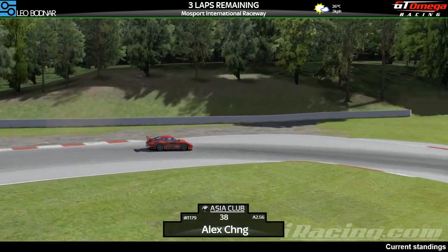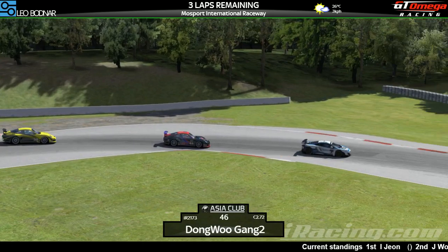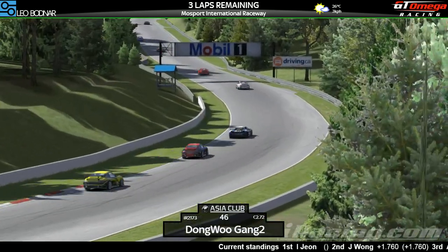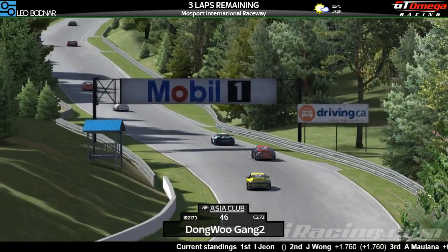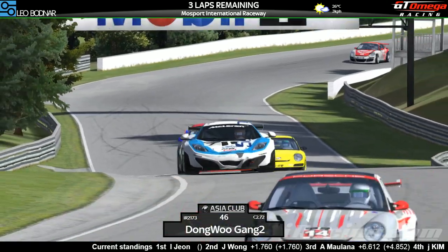I say that, Dongwoo looks like he's closing in on Kim. So we know how fast he is. He's got himself a fresh car after all the troubles he had with the back marker spinning in front of him earlier.